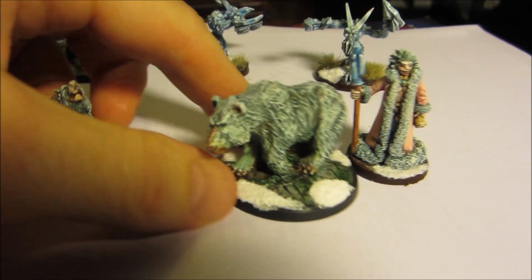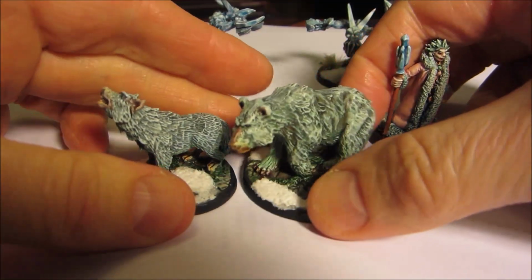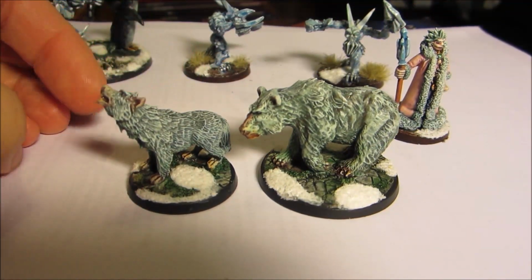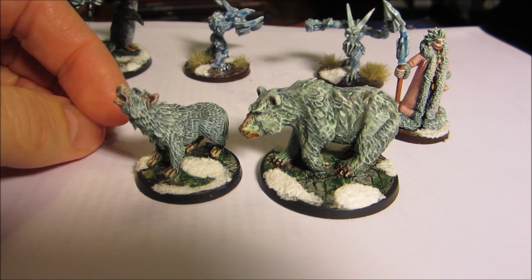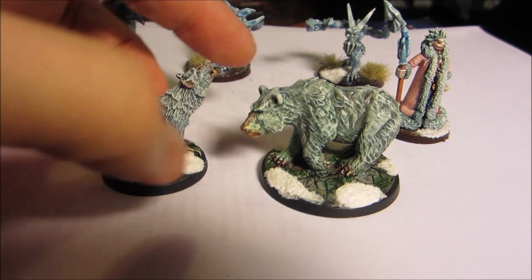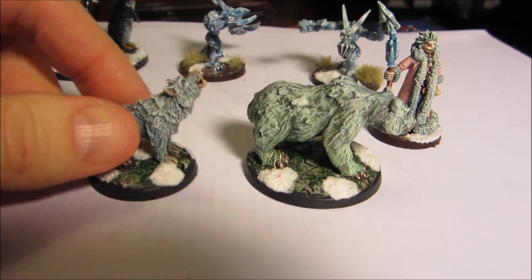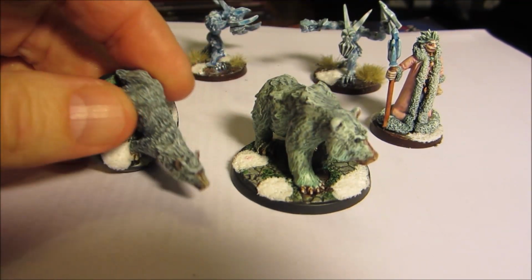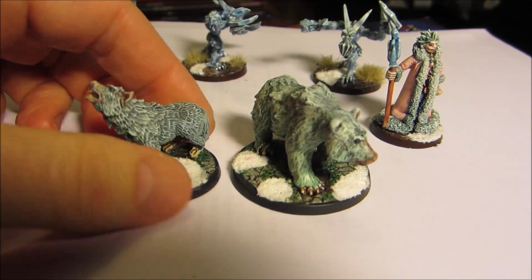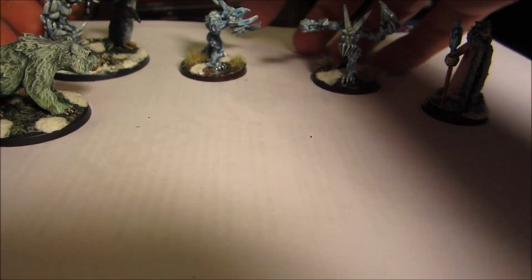And as for the wolf and the bear, I've already painted so many realistic looking wolves and bears. I have a bunch of them I painted a few years ago in a naturalistic style, natural colors. So I went more fantasy this time and more wintry. It's not quite a polar bear, but it's some sort of winter wolf and winter bear. I don't know if they look any good, but anyway, that was my thought process.